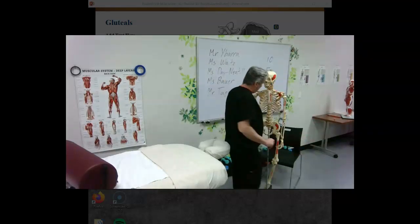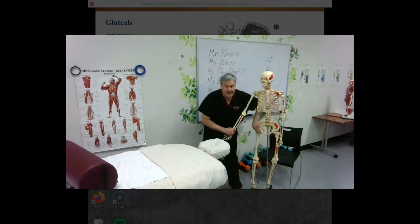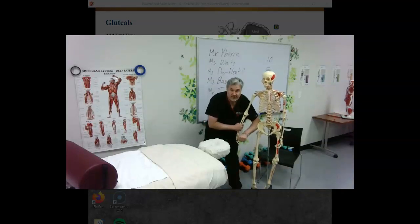So play with that. That's why we're learning this stuff, right? And when I take my arm, just to let you know, if I rock my arm from underneath the crest of the ilium, right here at the crest of the ilium, at an angle of 45 degrees and going down 45 degrees, right here I'm hitting gluteus medius, gluteus minimus, sartorius, rectus femoris.